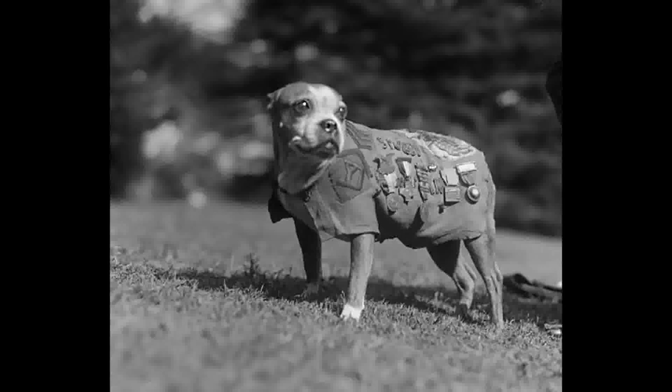Brought up to the front lines, he was injured in a gas attack early on, which gave him a sensitivity to gas that later allowed him to warn his soldiers of incoming gas attacks by running and barking. He helped find wounded soldiers, even captured a German spy who was trying to map Allied trenches. Stubby was the first dog ever given rank in the United States Armed Forces and was highly decorated for his participation in 17 engagements and being wounded twice.